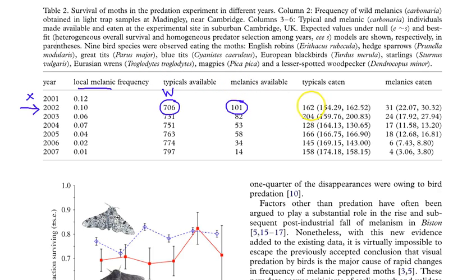They saw that there were 162 typicals eaten and 31 melanics eaten. Very simple there. Now, you have to understand though, the frequency of the melanics is far less. They set that up, and you can do that math by seeing 101 plus 706 and seeing what that percentage is. Now, all right, the first piece of data, this first column, represents, and this is important, the data which we would expect if there was no selective pressure. What they did here was add up the total amount.